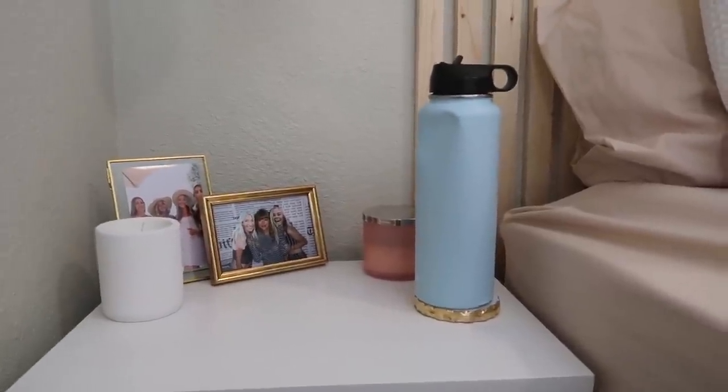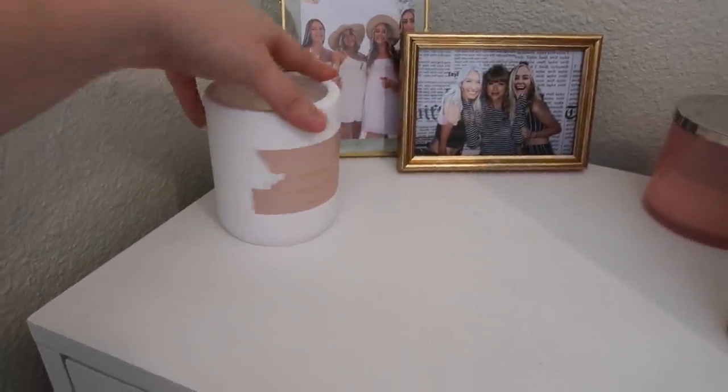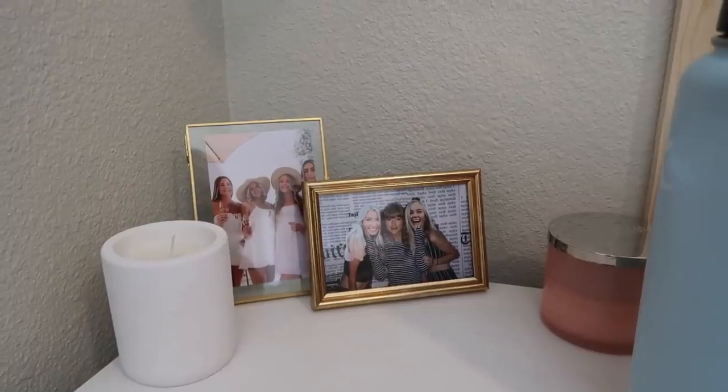On this one right here, another coaster with my dented Hydro Flask. I have another Bath & Body Works candle that Laura Mercier sent me. You can literally see I tried to peel off the Laura Mercier logo. Couldn't. These are some photos of me and my friends.